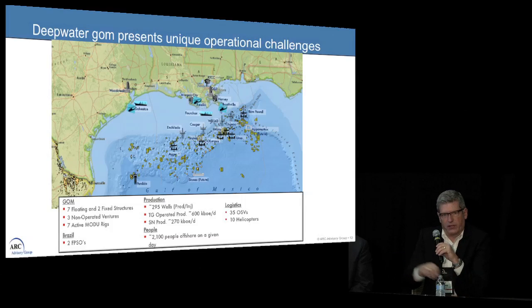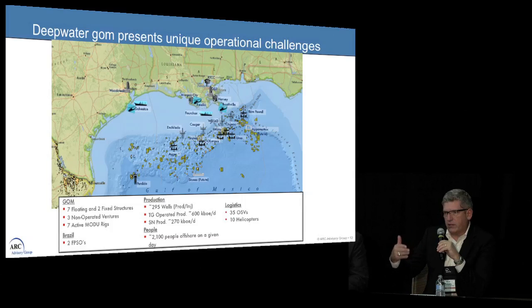But now just zooming into the Gulf of Mexico, just a couple of statistics to describe the scope of the operational intensity that goes on there. So we've got seven floating, two fixed structures. If we go back to that slide that was up previously, that picture was just one of those assets. So we've got seven floating, two fixed, that we operate. That means Shell personnel are at the helm of those assets. There are three other assets that we have an interest in, but our personnel don't operate, so those are non-operated ventures. So in total, a dozen assets, multi-billion dollar investments, seven drilling rigs in operations. So these are offshore drilling rigs.